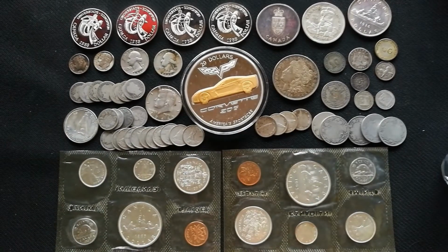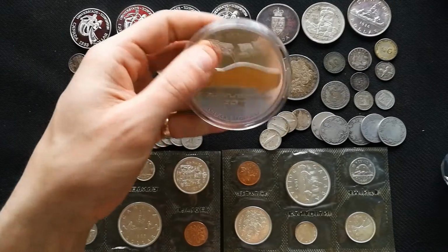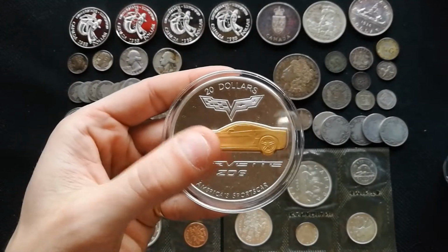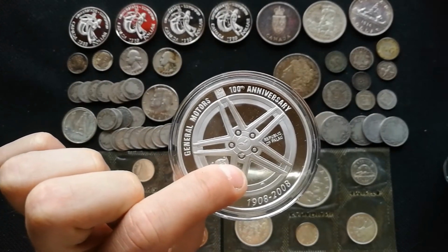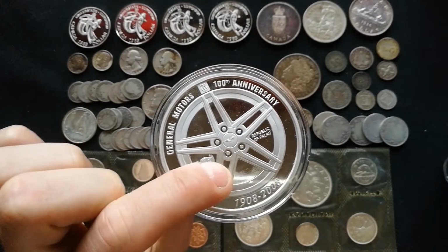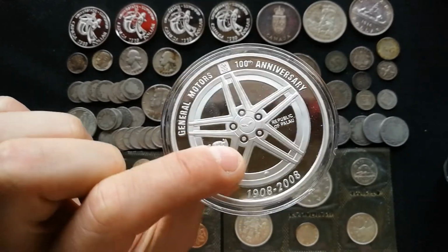The last coin of the day is the biggest coin of the day, and it's actually, I think, the biggest bullion piece that I own now. This one here is absolutely humongous. It is a total giant. It is 5.35 ounces of 99% fine silver, $20, 2008, from the Republic of Palau. So this is actually a US territory, so this is a $20 US face value coin, but it has 5.35 ounces of silver. It's absolutely humongous.